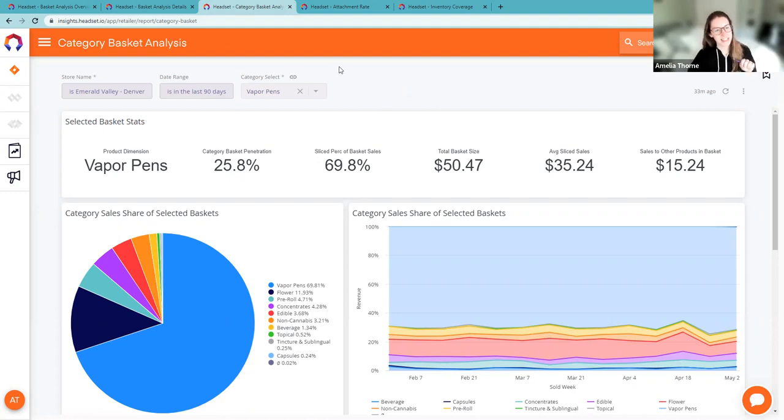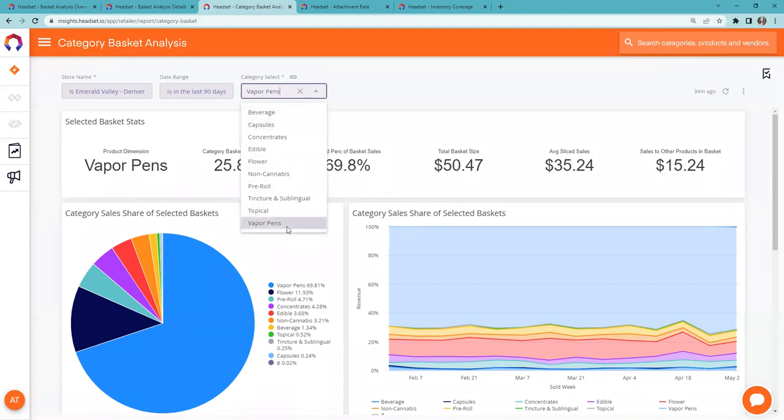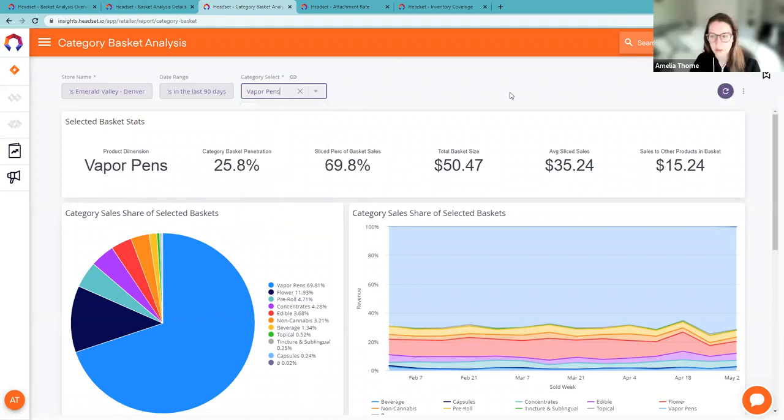So with category basket analysis, we can see what the attachment rates are like with vapor pens. Up here, I should mention that this dashboard functions when you actually select a specific category. So you do have to look at it one by one, but you can select whatever category you're most interested in taking a look at. So let's say we want to know what pairs well with vapor pens. Select that category and hit refresh, and we'll be able to gather all of that information.